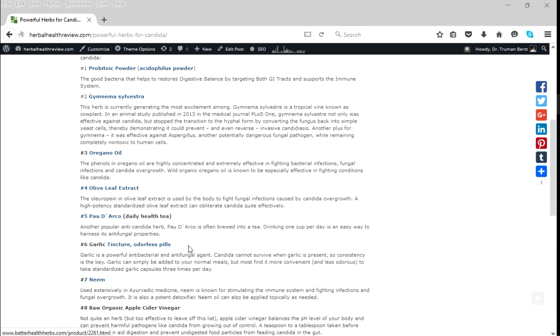And then there's pau d'arco bark. I'd call that daily health tea. And long ago, I was in Seattle, Washington, and I went to their marketplace there. And when you walk into the marketplace, you get this aroma of cinnamon, spice in the air, man, and you follow that aroma to this little spice shop where they're brewing up this tea. And so I said, man, that's a good idea.